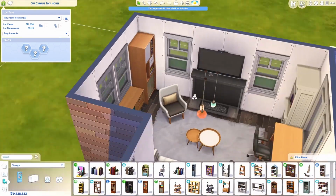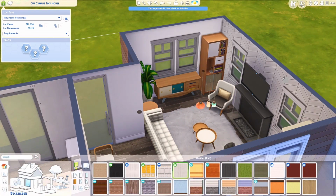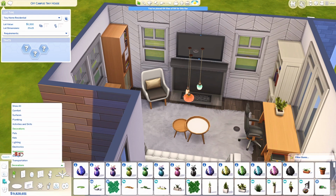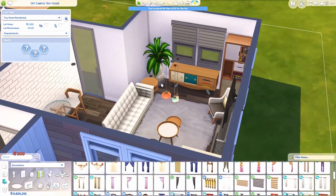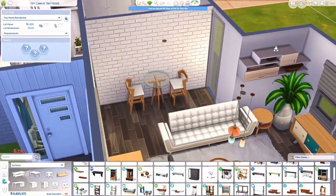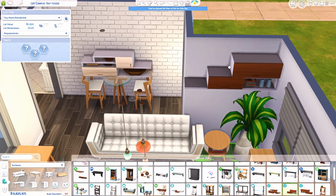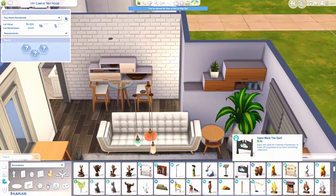I did not make this pack restricted in any way. I tend to not do that with my builds. So if you're curious about that, I've used a little bit of everything, I think. But it's mainly Get Famous and Tiny Living for the furniture, at least. A lot of the decor might come from other packs, but as for the furniture, mainly Get Famous and Tiny Living.